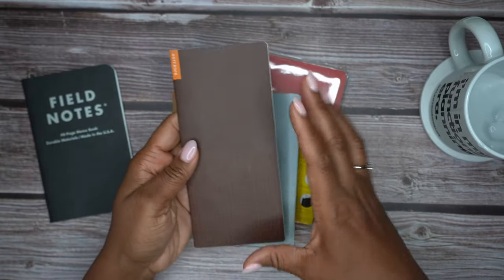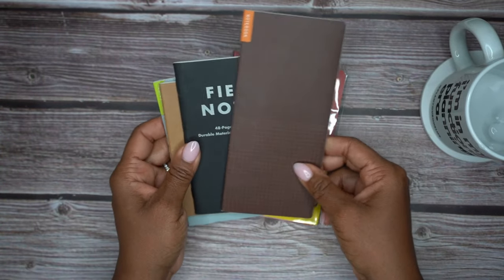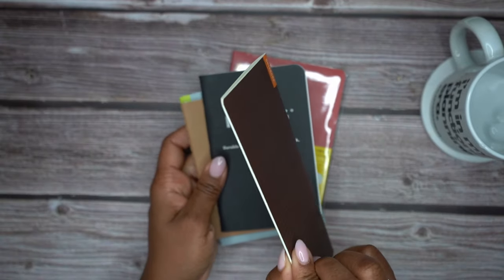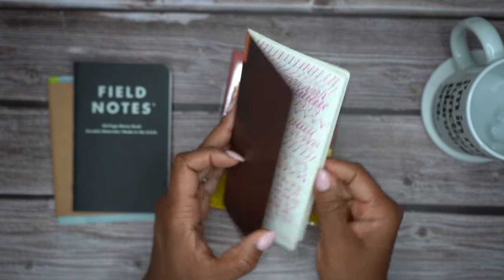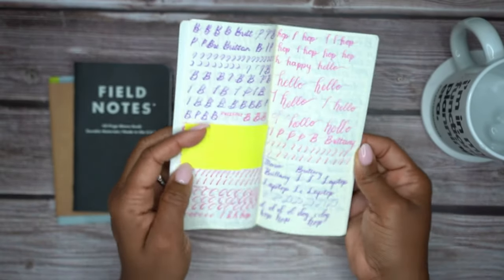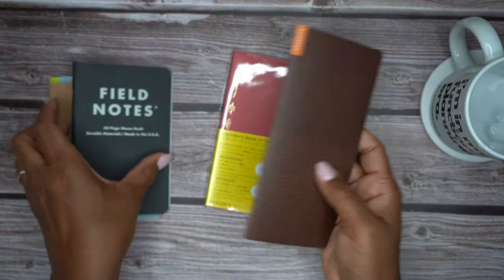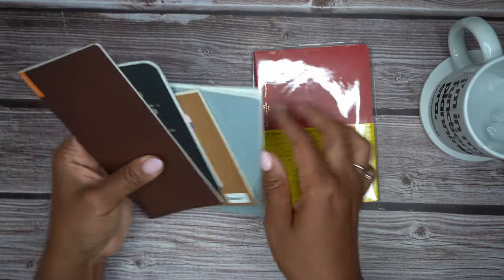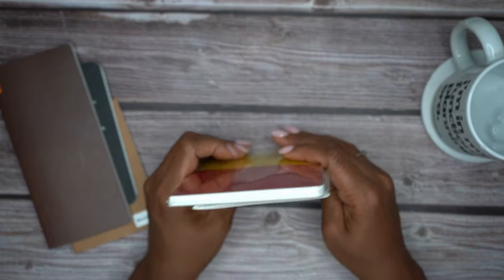So even though this one is the tallest and longest out of the bunch of notebooks that I have here, it is still very slim and very thin. So this would be perfect to just throw in a bag. And I actually was using this at one point as a little practice notebook for calligraphy. Then over here, like I was saying, I was showing you guys the A6. So this is also an A6, just by different companies.